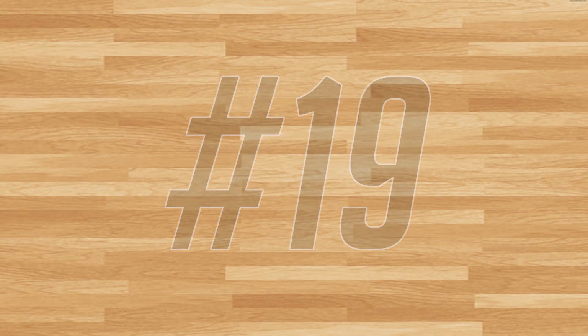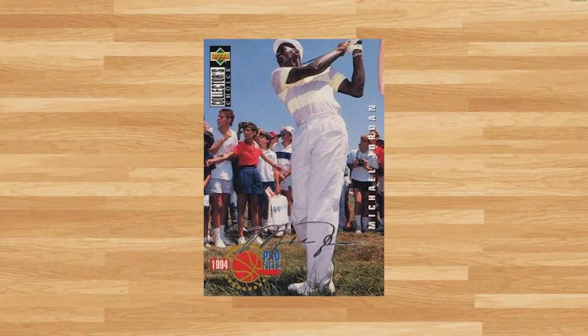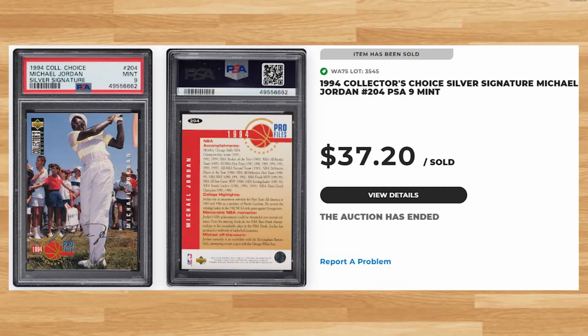Up next at number 19 is this 1994 Collector's Choice Silver Signature Michael Jordan, card number 204. This was a PSA 9, and it also sold for $37.20. This price lines up with the majority of 2023 PSA 9 comps I found of this card, while the last PSA 10 of this Jordan sold for $122.50 on eBay back on May 29th.